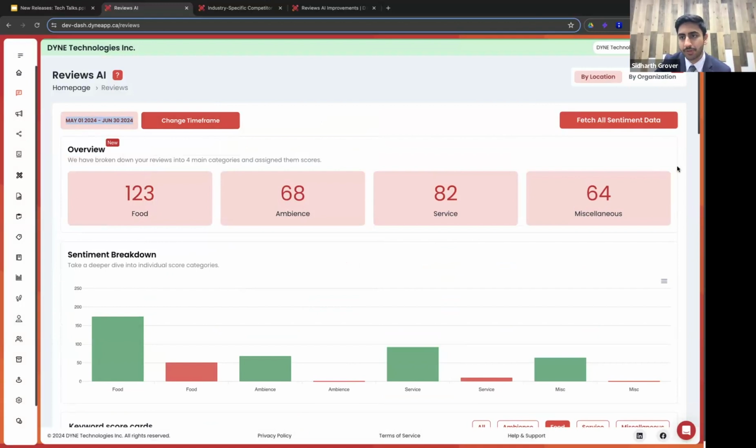And that means that in case you introduce a new menu item, for example, or a promotion item that was only running for about 2 weeks, you can actually just consolidate those reviews and understand what went right, what went wrong, and what you could actually improve about it. Thanks, Sid.